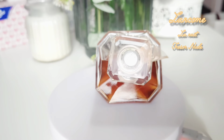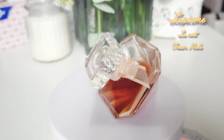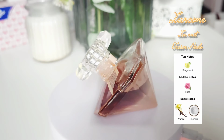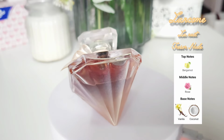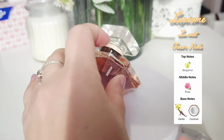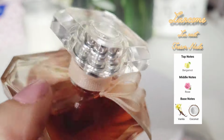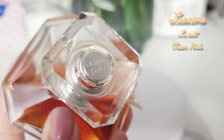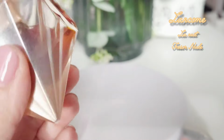It was launched back in 2020. This one you can still find pretty easily. Top note is bergamot, middle note is rose. So this gives a little bit of freshness, sweetness, floral stuff, and base notes are vanilla, coconut. So coconut is very creamy in the base, also with vanilla, so you have the sweetness from it.